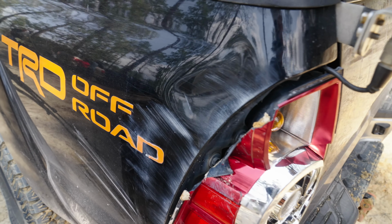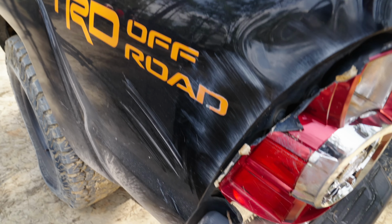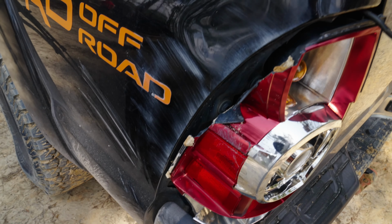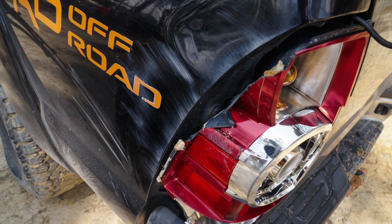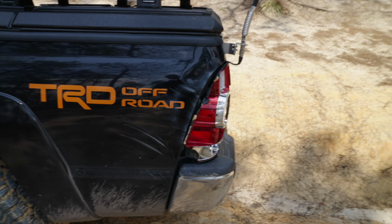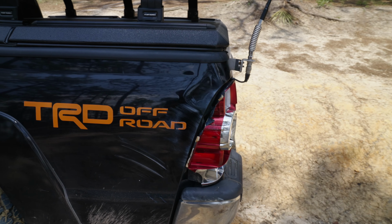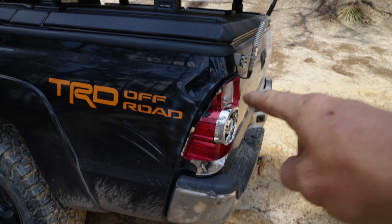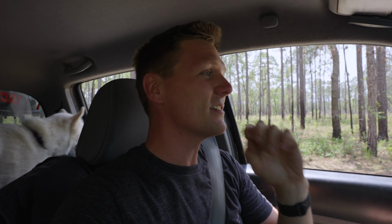Trail 14 finally got us. Did the old bust out the taillight move that's been getting everybody else. I probably should have stopped and given up, but I didn't. So now we have that. I really should have backed down when it wasn't just crawling up. That was the moment I should have stopped.